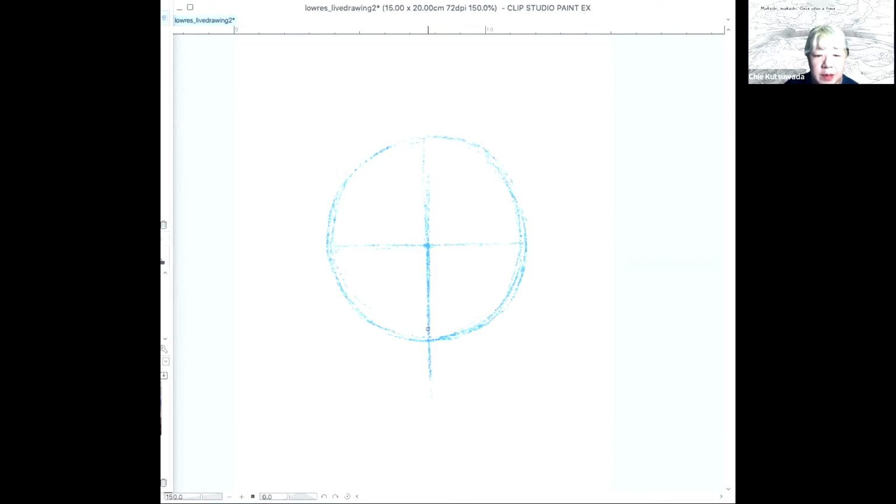Just generally speaking, if you draw this line longer, your character ends up having a longer face. If you extend this line shorter, your character has a shorter, rounder face. And shorter, rounder face characters tend to look young or baby-ish, cute, and longer face characters tend to look older, or sharp or cool, that kind of way.